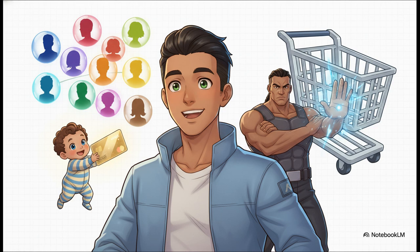Is there a minimum age? Well, legally, no. There is no minimum age for standard cards. That's exactly how parents add young teens. But watch out for co-branded partnerships. For example, the Costco Anywhere Visa strictly requires authorized users to be at least 18 years old.